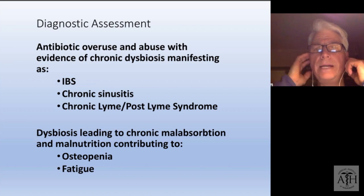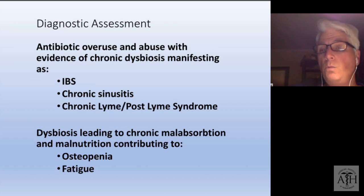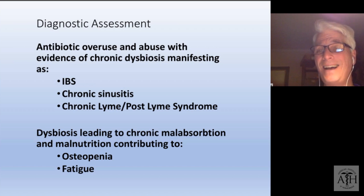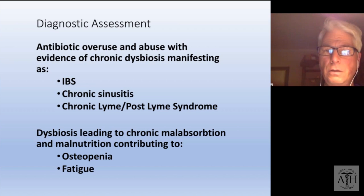So my assessment was, one, antibiotic overuse and abuse with evidence of chronic dysbiosis. There's no way this guy did not have chronic dysbiosis. And several of the ways that we know it manifests is inflammatory bowel disease, chronic sinusitis, which is one of the fastest growing chronic conditions in adults in the United States, or maybe the most prevalent, and chronic Lyme disease, or what we're calling post-Lyme disease syndrome. This is dysbiosis related.